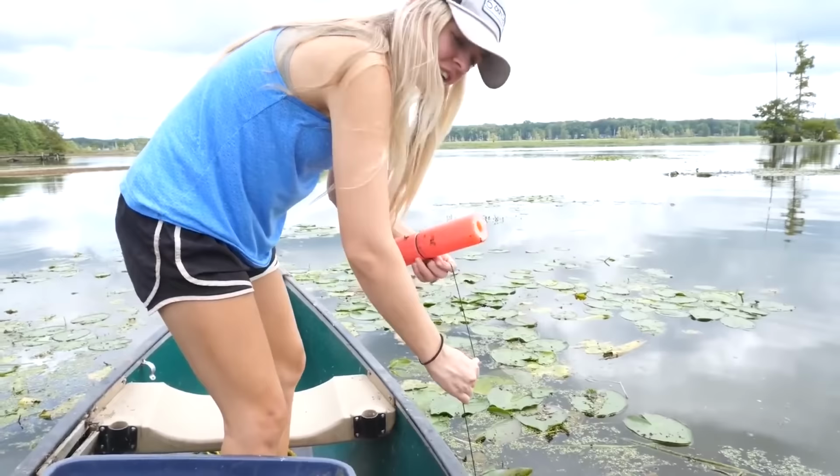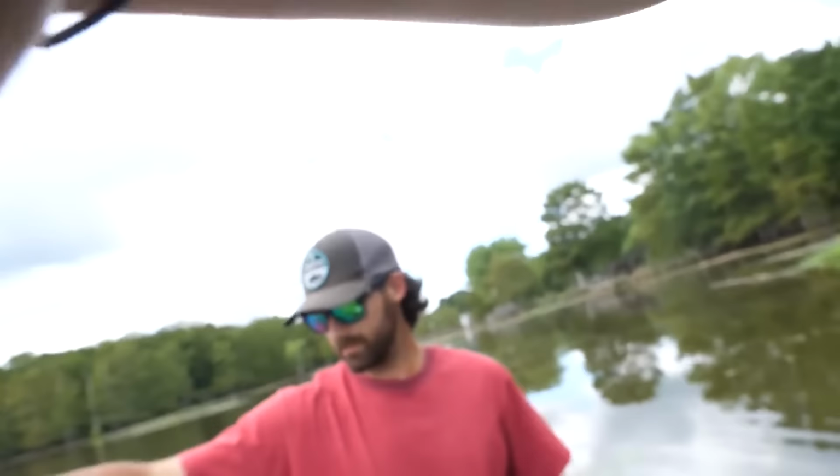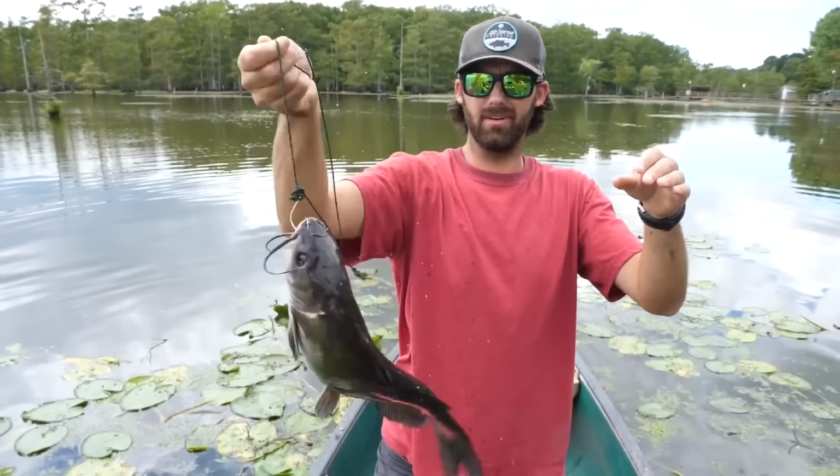You want to feel it? Yeah, I want to feel it. It feels like something's pulling back. Oh, there he is. Oh my gosh. A catfish? Look at that. Here he goes. Woo! Dang. First fish of the day is a nice channel catfish. Whoa. You just had to pull a little bit harder, Jay. I was pulling pretty hard.